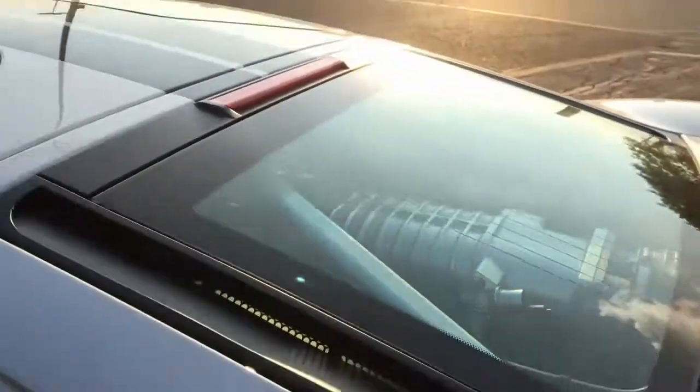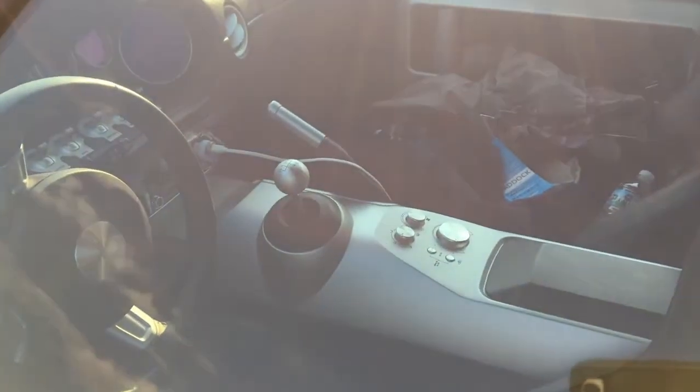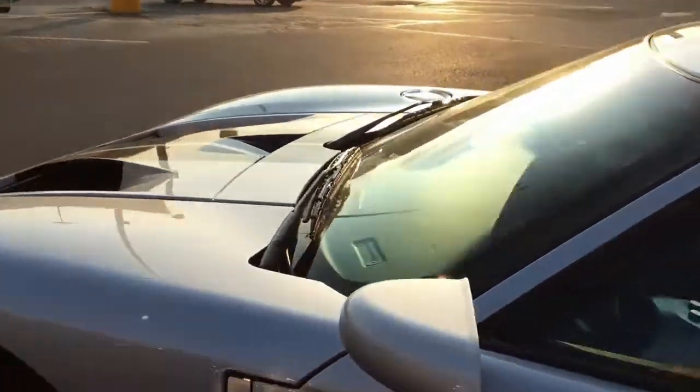I mean, look, you can see the supercharger in there. Six-speed manual. This car is one of the all-time greats.